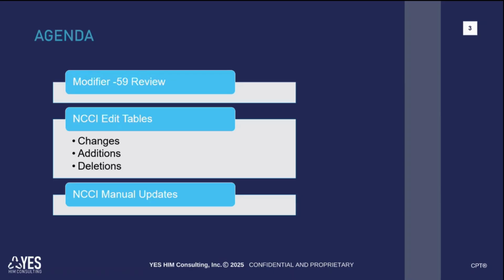When is it not? Then we'll really take a deep dive into the NCCI edit tables themselves, the changes, the additions, and the deletions. Those particular tables can be a little bit overwhelming, like I said, because a lot of those additions and deletions are truly just the codes that were deleted or the codes that were added for that given year. But what I really wanted to look for in those edit tables is what was removed or added or changed, or what I call true changes, deletions, and additions from codes that were with us in previous years. So something that maybe you're used to coding a certain way that might be a little bit different.